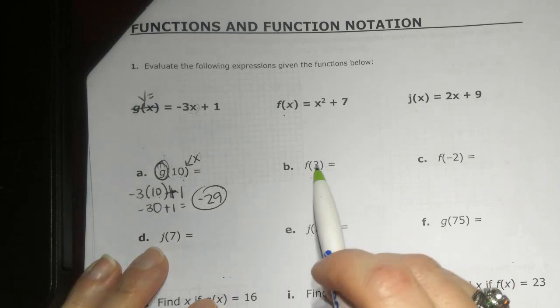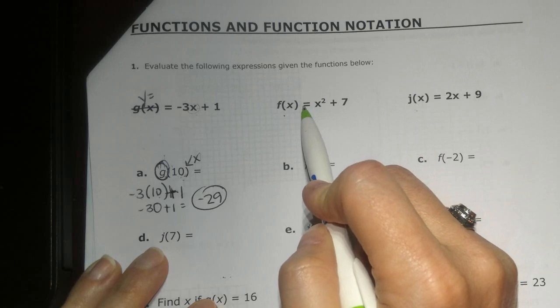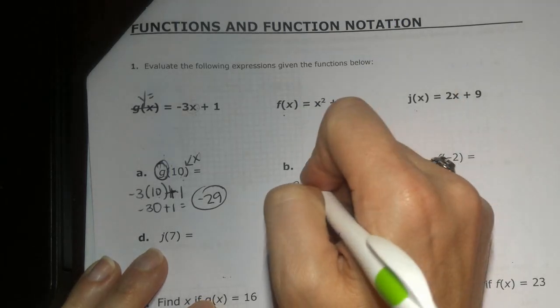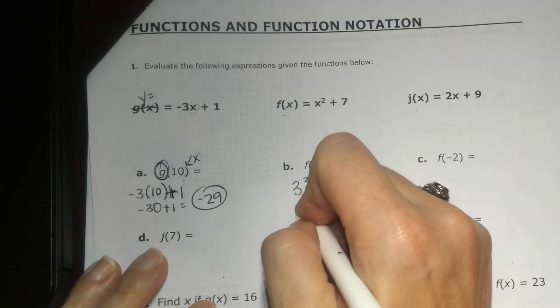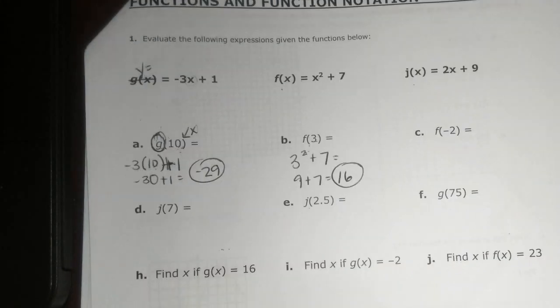Okay? And then B says f of 3. We're going to use the f of x function here, and we're going to sub in 3 for the x. So 3 squared plus 7 equals, so 3 squared is 9, plus 7 is 16. That is your answer. Please circle your answers, and please show your work. It would just help you map that out so you don't get confused.